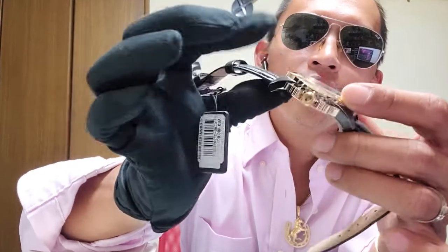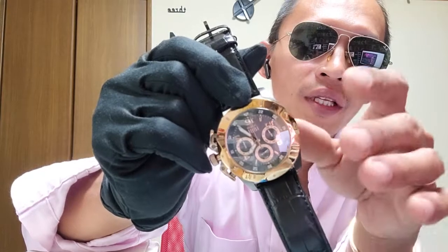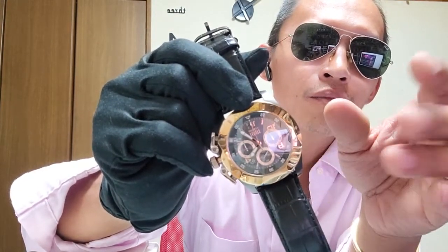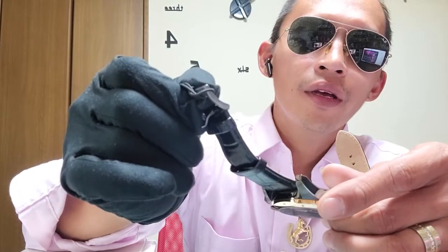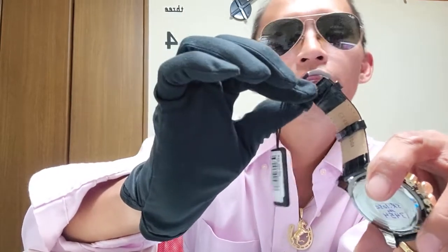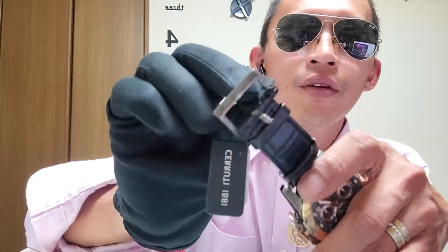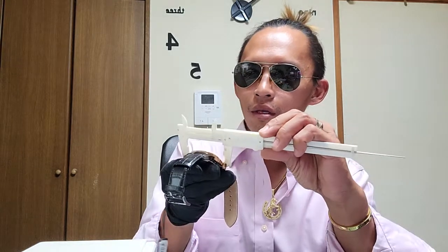Okay. And checking on its case diameter, this one's much bigger, so I'm betting it's actually around 46 millimeter. And what else? The buckle, it's solid as well. There you have it. You can see the buckle looks like titanium, but I'm betting it's not. It's still stainless steel with an engraving of CERRUTI 1881 on it. Okay, so let's check for its case diameter just to be sure. So we have here lug to lug, well, edge of the case. Yep. So let me just check here.